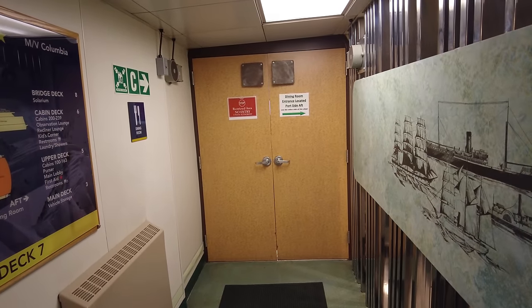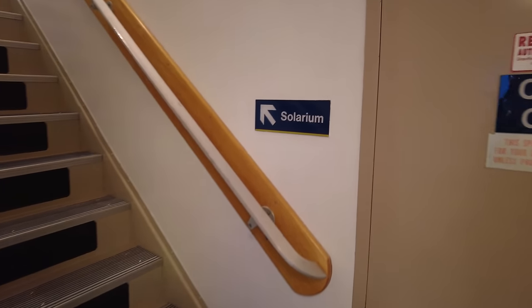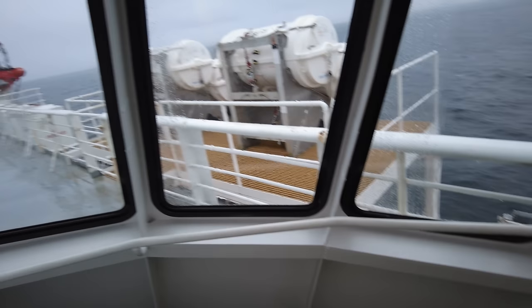You go in the dining room on the other side. Let's take the solarium to get to the other side. Nice and dry here.